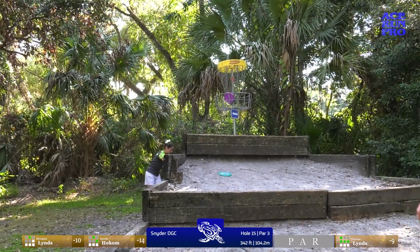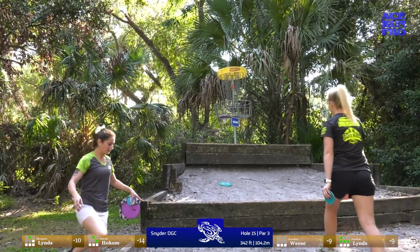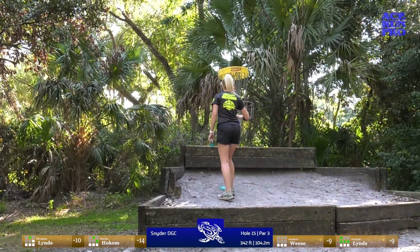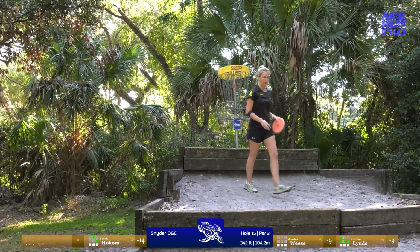So Jess is doing the turbo. And she looks like she had fallen down the side. We thought she was stuck up there. Morgan also with the par.